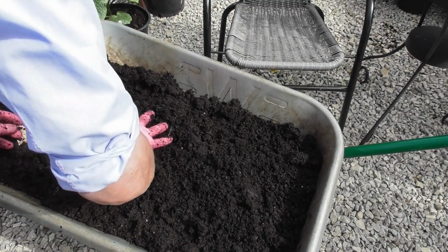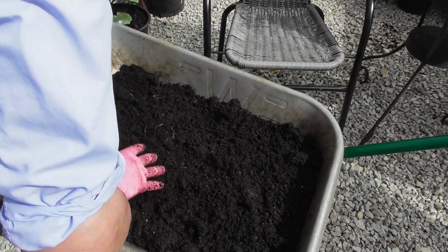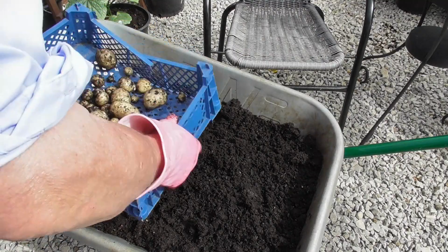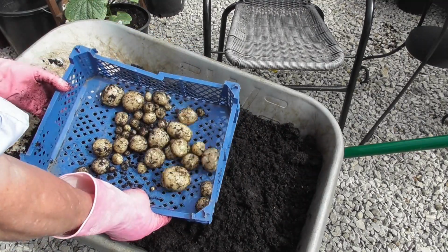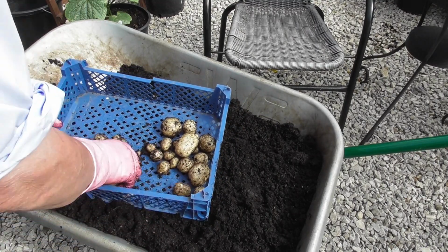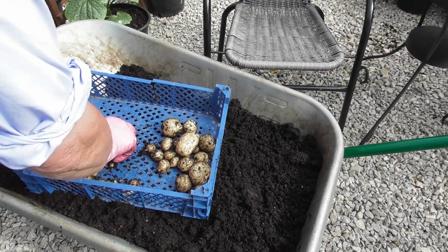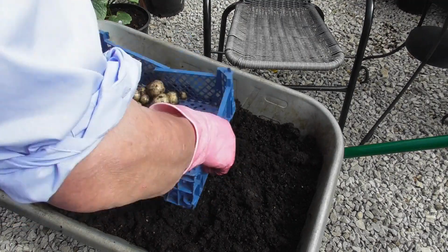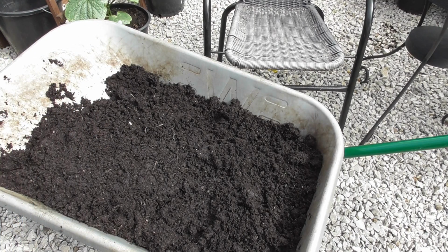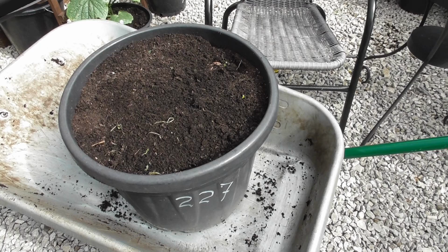Okay, I think that's the lot. Not all that bad. Better than what I expected anyway. There's a couple of meals. Something to go with your salad potatoes tonight. Looking okay. I'll get the wheelbarrow tidied up and then I'll bring you back.